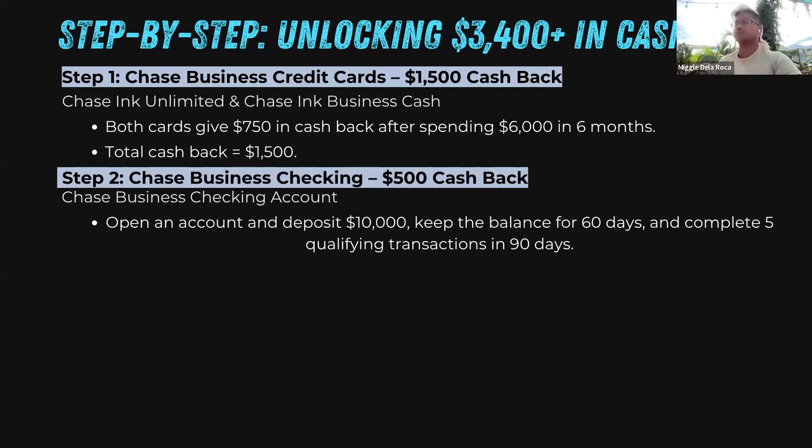So literally, I remember when I was doing this, I bought a stick of gum, and then I paid for some software. Those would count as qualifying transactions. Make sure when you're going through the terms that you read what those qualifying transactions are, because sometimes they do change, but it's super easy: 5 qualifying transactions in 90 days. You could do that.